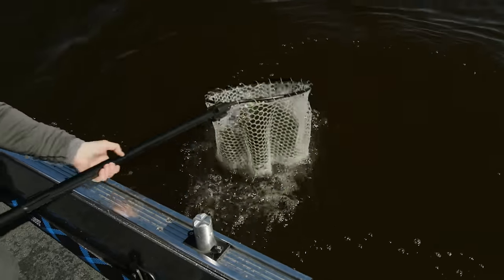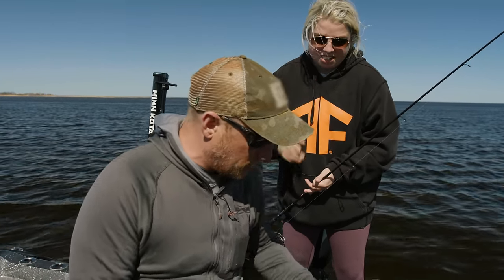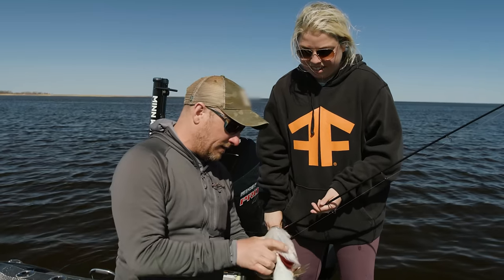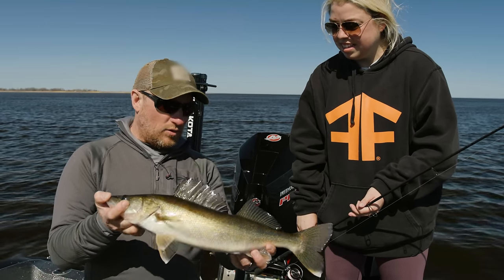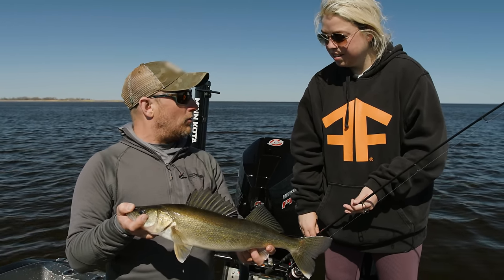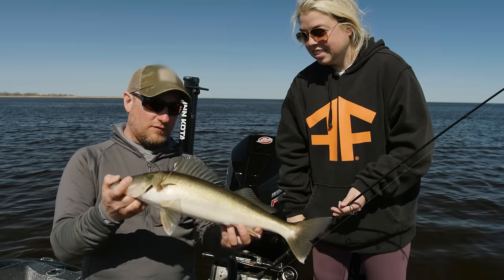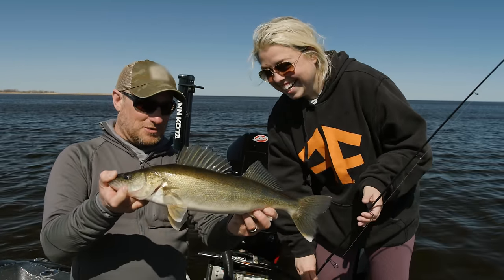There we go. So, Jolly, does color matter with the hair jigs? Yeah, it can. Anything purple usually works. But some days, depending on light and wind and whatever, I find different colors work better that day. I usually start with something purple and then go from there, depending on what the fish tell me. Well, they seem to like this color. Yeah, that's a good one. Purple and chartreuse is always good.